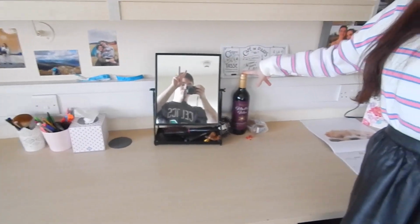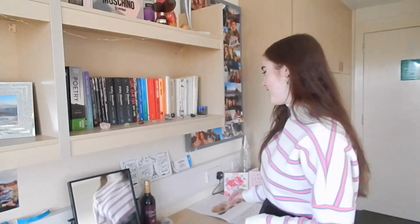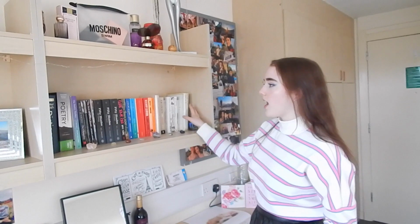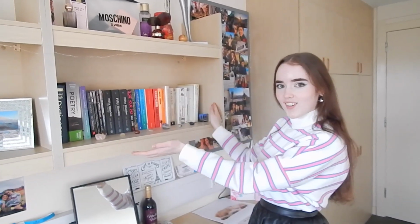And then I have a bottle of mulled wine. This is actually meant to be for Christmas, but then I just never drank it. And I have some almonds if I get peckish while I'm in here and I don't want to go to the kitchen. I have a mirror. This one's great because it's got a wee shelf underneath. It's from IKEA. Then here I have some books in colour order.